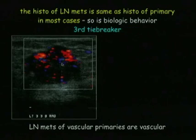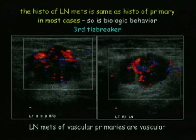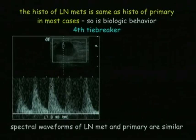Now, if we go to our third tiebreaker, color Doppler, we just have to remember that 85% of the time the histology of the metastasis in a lymph node is identical to the histology in the primary. You'd think that would be 100%, but the literature doesn't support that. But anyway, what that means is if we have a hypervascular primary, the lymph node will tend to be hypervascular. Also, the pulse Doppler spectral waveform patterns, this would be our fourth tiebreaker, between the primary and the lymph node tend to be similar.